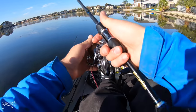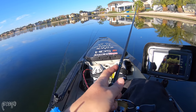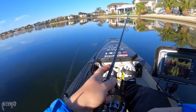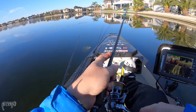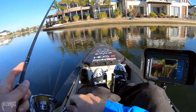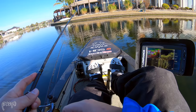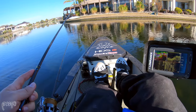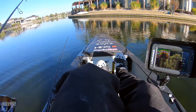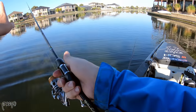There's a little bream come up, had a look. There they are, just on the edges of those weeds. Okay, I've moved back to an area where I sort of passed through before. The water's really cleared up. There's some massive differences in water clarity around the system.